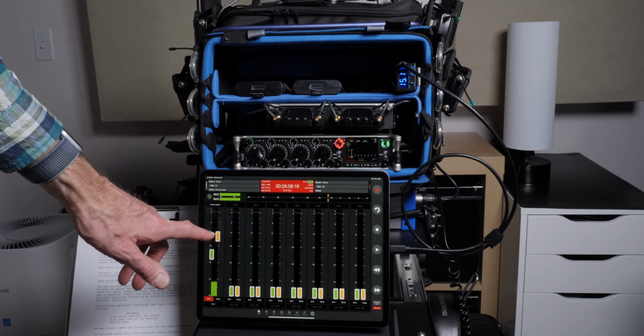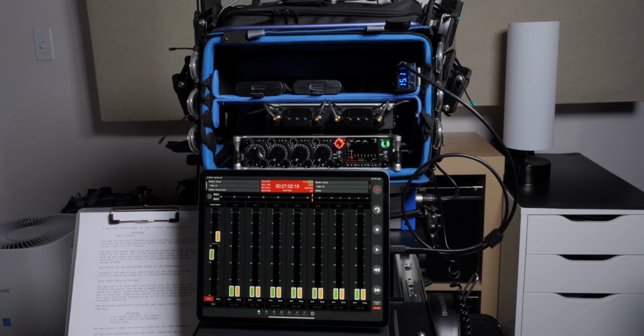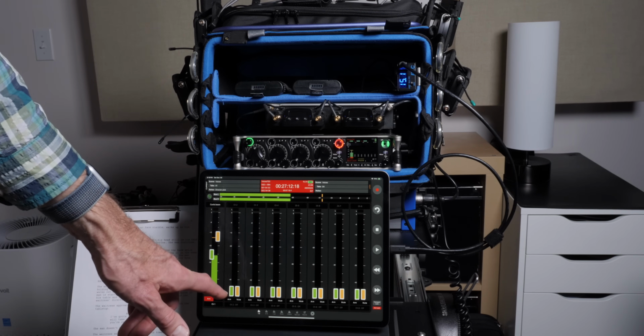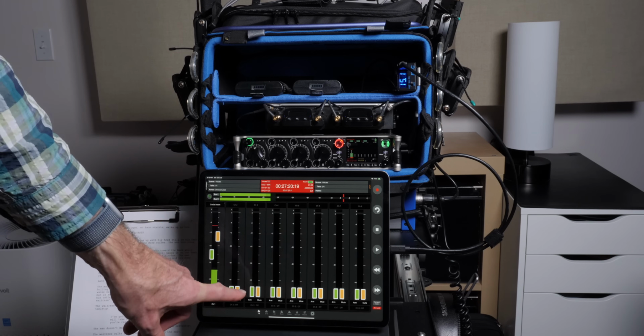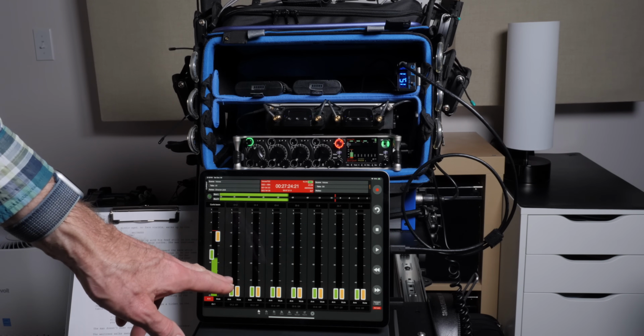On this, the orange ones are the faders and the green ones are the trim. So I can adjust both of those right here on the mixing surface. The nice thing too about this is that I can move multiple faders and or trims at the same time. So that's a trick, for example, with a computer. If you've ever tried to mix on a computer with an app on your computer, you get one mouse pointer and you can move one thing at a time. But here on this, I can actually move multiple at a time.